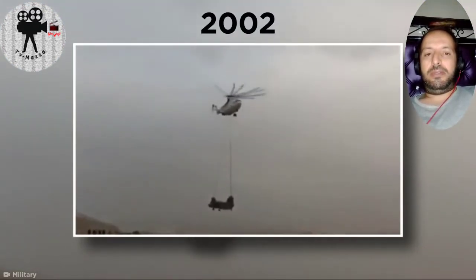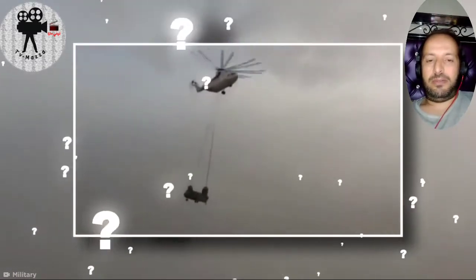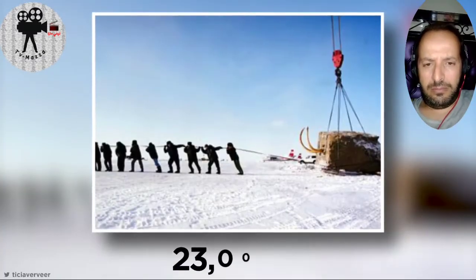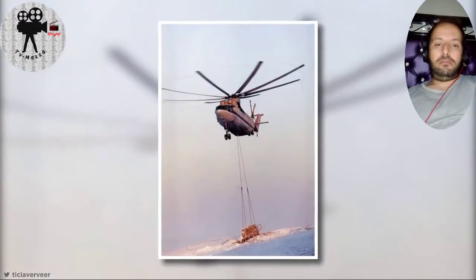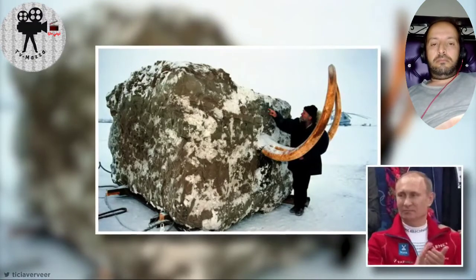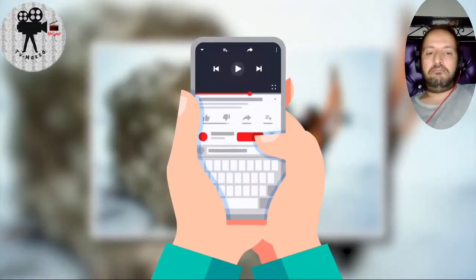but it can also be used for more unusual purposes. How unusual? Well, it once helped haul a 23,000-year-old frozen woolly mammoth out of the Siberian tundra. If that's not the most Russian thing you've ever seen, let me know what is in the comments below.